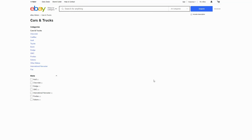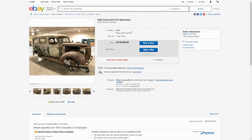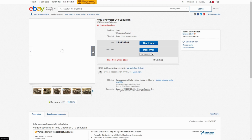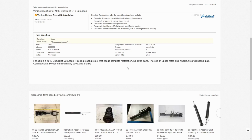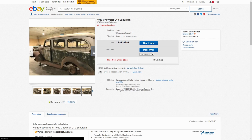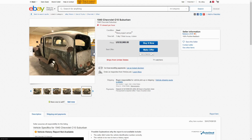Let's go ahead and look at my oldest saved search that I have ever done and see what we can find. Right off the bat, I'm already liking what I see. I got a 1940 Chevrolet C10 Suburban. These are really cool old Suburbans. This one's $4,000. They're claiming a rare project vehicle. You know, they are somewhat rare. They're hard to get parts for. I don't know if you can say that they're super rare. So of course it needs complete restoration. But I guess if you guys are in the market for a cool old Suburban that you want to rebuild, go check this one out on eBay.